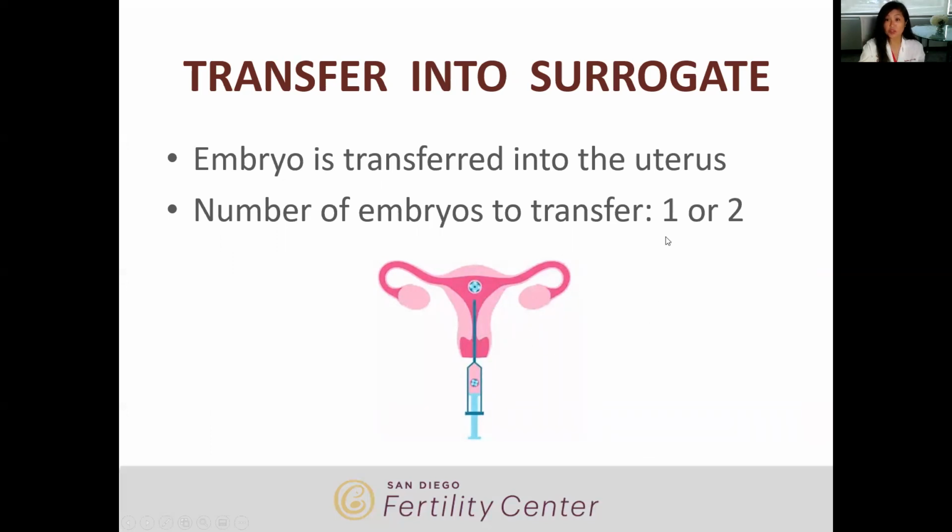Now you have the choice of transferring 1 embryo or 2 embryos, and if there are 2 sperm sources, yes, you can put 1 embryo from 1 sperm source and 1 embryo from the other sperm source at the same time into the surrogate. Having said this, I would like to tell you that the healthiest and the safest pregnancy is to transfer 1 embryo into the surrogate. Because if you transfer 2, it's not a guarantee of twins, but there is the chance of twins. And twin pregnancies have higher potential complications compared to a singleton pregnancy. But in the United States and at our clinic, we do offer the option of 1 or 2.